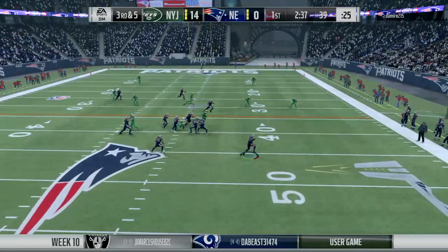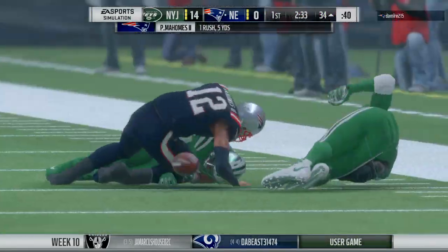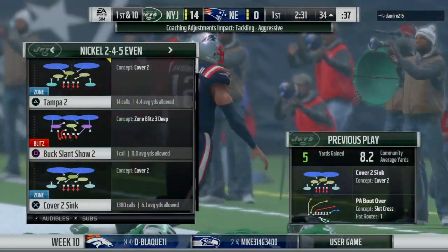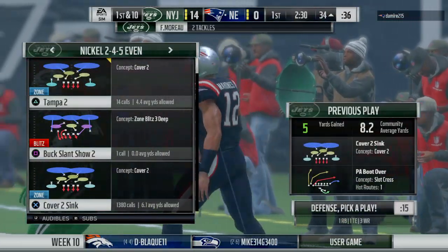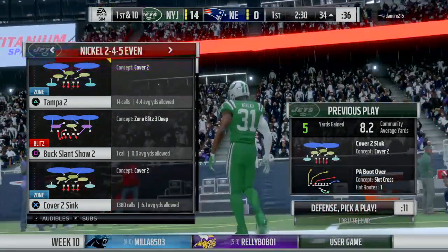Play action. Now it's Mahomes. Flushed out right. He can run for it, and he will. And he gets it to the 34. Good enough for the first. 5 yards on the scramble, and that's enough to pick up the first.